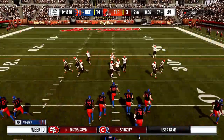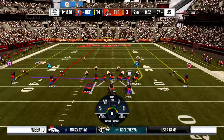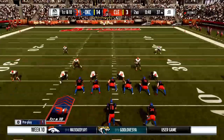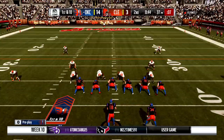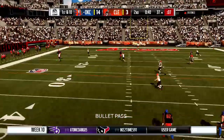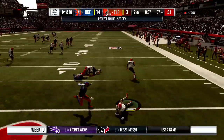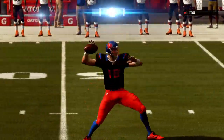Line of scrimmage, the 37 on 1st and 10. Detroit! Back to throw now on 1st down. Into double coverage, and it's intercepted. And I do believe this is going to wind up a safety. It is. It's a safety. How about that for a wacky play?